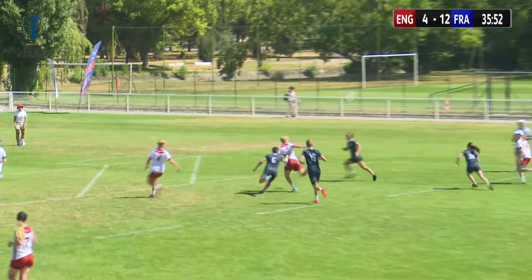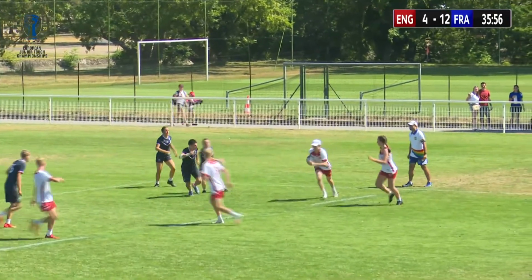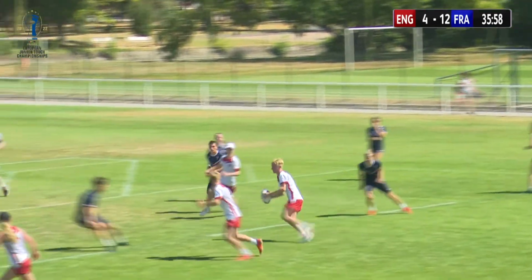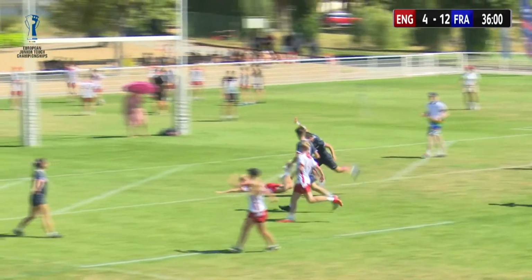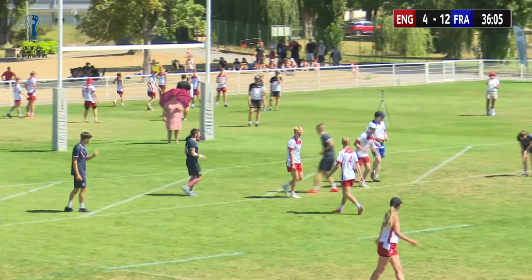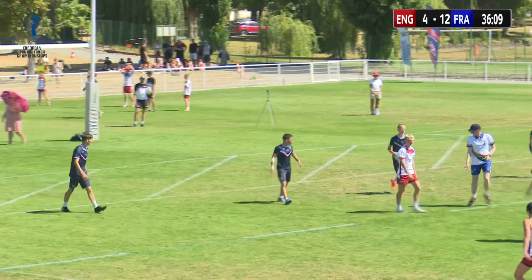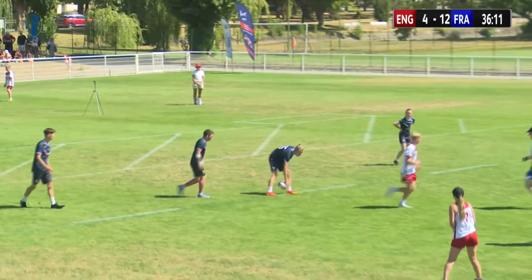England number 4 assessing his options, goes across to the right. Little check back by Thomas Cohen. Fake to go one way, then went the other. Nice dart through the middle. France claim the touch. 6th touch given and France have the ball back.